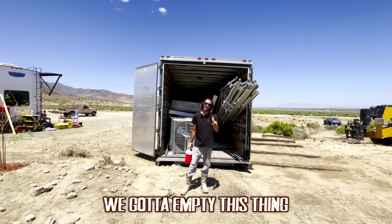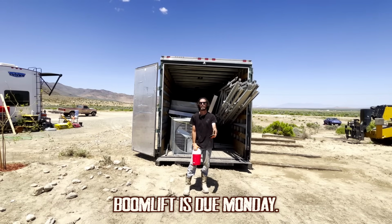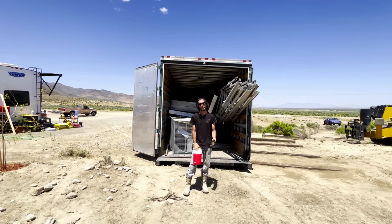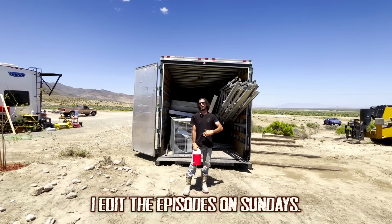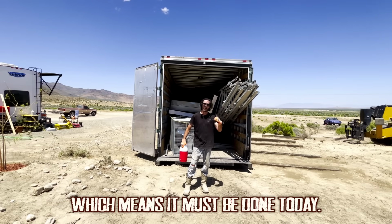Rather than trying to do it with all this weight inside of it, I'm going to attempt to clear out as much of this as I can by hand and get a lot of the weight out of this trailer and then come back with the boom lift and see if I can crab walk this thing into place.